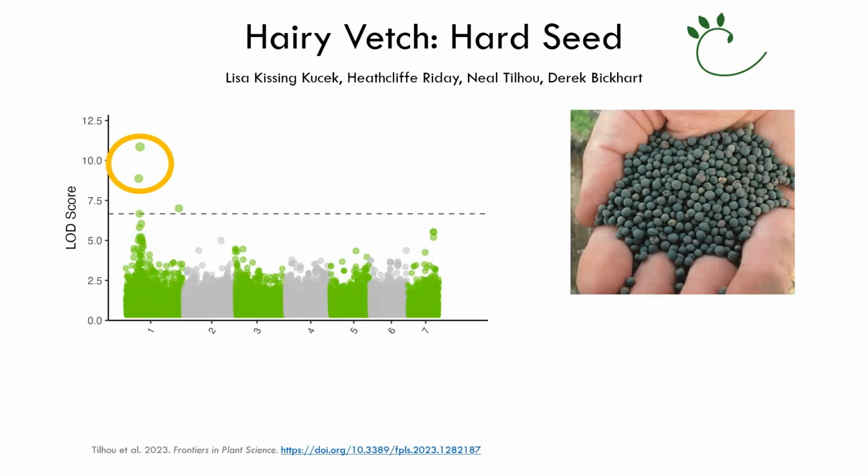And everything that I've talked about so far is just traditional breeding techniques. It's creating a variable population, letting the pollinators do their work, testing the progeny and doing that again and again. This hard seed initiative uses a genomic approach to help get at what's driving the fraction of hard seed in vetch. So what they did was genotype about 1,000 vetch genotypes and also measured the hard seed percentage on all those genotypes. And then they found places in the genome.